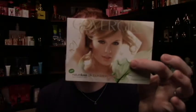Continuing on through my crap, I'm trying to organize this all as I go through it. When Taylor first started doing the Cover Girls, she released a sample set of the Nature Luxe Skin Foundations, and I have one of those. I'll start up here. I have my Speak Now bracelet, which has seen better days.